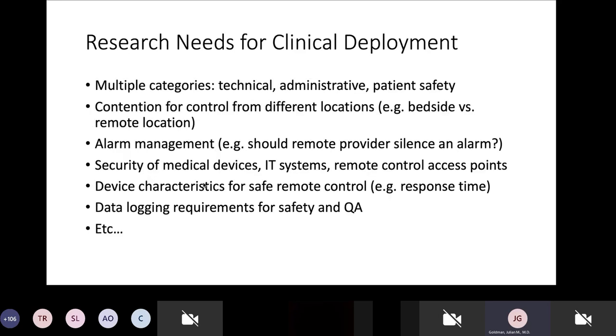A lot of research needs have been identified during this work, if one wishes to move on to clinical deployment. There are many categories of research needs: technical, administrative, and patient safety. We discussed a lot of the technical aspects today. There are also questions about who should have access to remote control. When is it safe? When is it unsafe? How can we determine whether people are qualified to do the work?